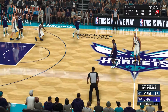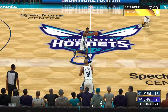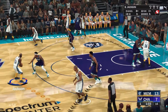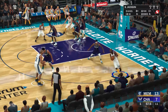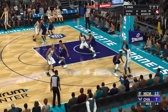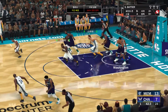That's going to be over and back. Not watching for the line that time. 1:10 left in the first quarter. Stoudemire against Rozier. Jackson passes to Battier. Back to Jackson. 6 to shoot. Kicks it out to Jones. Gasol inside, working on Biyombo. Biyombo with the block.